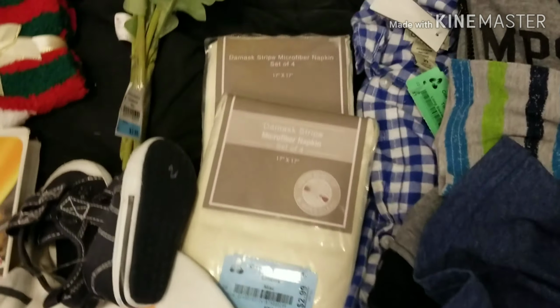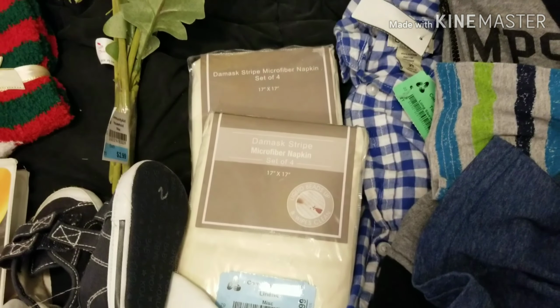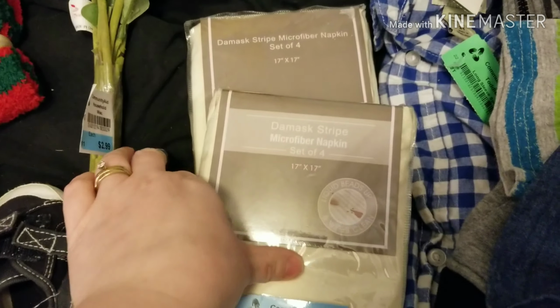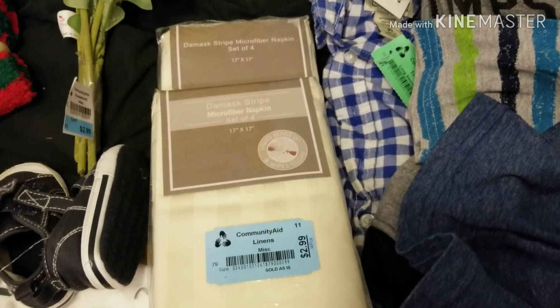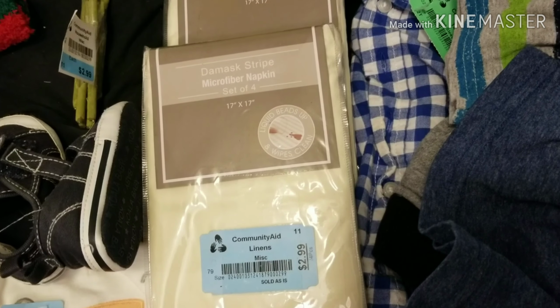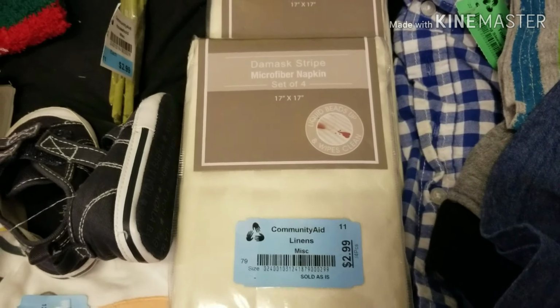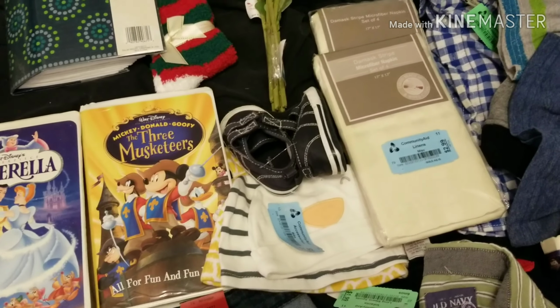And then I realized I don't have any springy napkins because we use cloth if we can help it. And I found these 2 brand new, completely sealed packs, 4 napkins each, so that's a total of 8. And if you're keeping up, I have 4 children, plus my husband, that makes 6. And I don't think we're done yet. So, 8 napkins, and I paid $1.50 each, so I got 2 packs for $3 for 8 napkins that I can wash and reuse. That's a deal in my book.